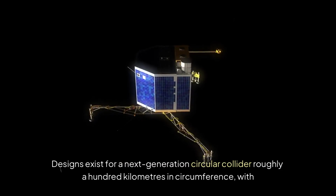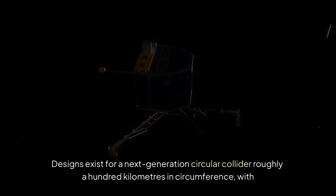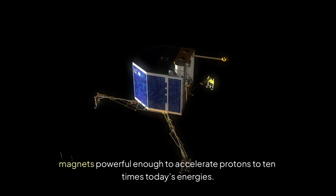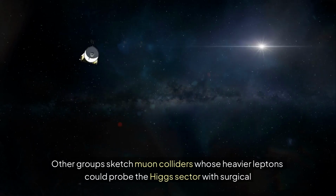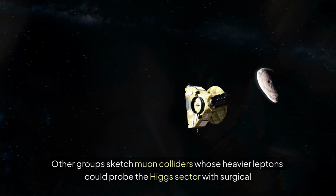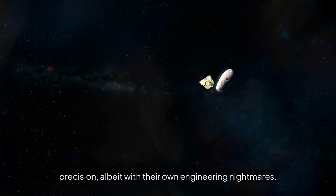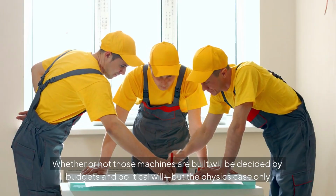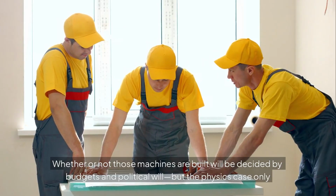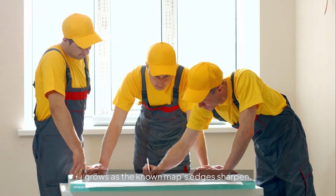Designs exist for a next-generation circular collider, roughly 100 kilometers in circumference, with magnets powerful enough to accelerate protons to 10 times today's energies. Other groups sketch muon colliders whose heavier leptons could probe the Higgs sector with surgical precision, albeit with their own engineering nightmares. Whether or not those machines are built will be decided by budgets and political will, but the physics case only grows as the known map's edges sharpen.